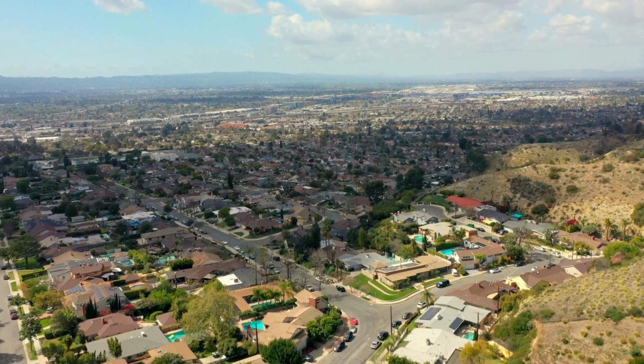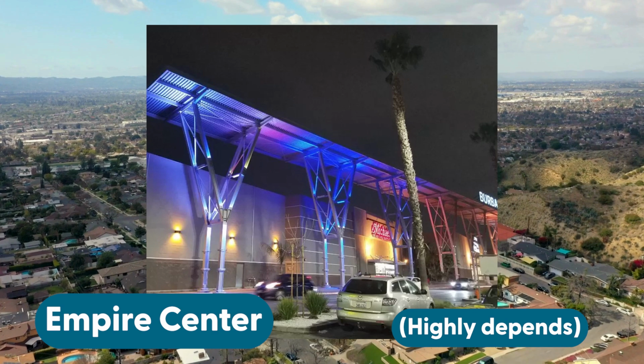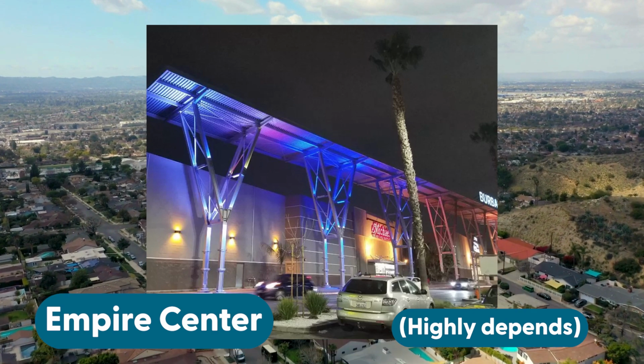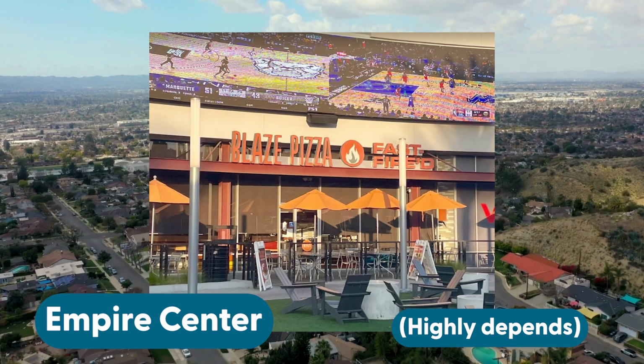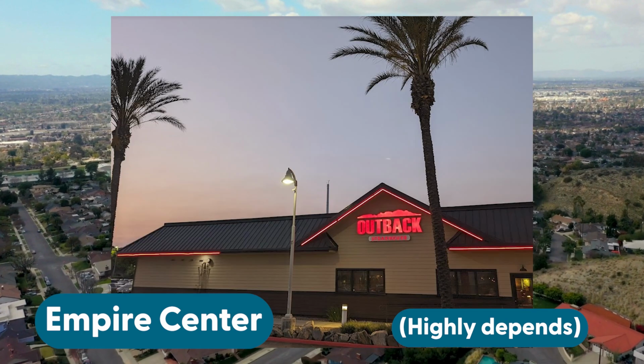Number 7, we have the Burbank Empire Center. Tons of stuff to do. One of my favorite things to do is go over to Blaze Pizza and then walk around and shop, as well as a number of eateries too, like Olive Garden or Outback Steakhouse.